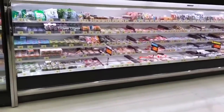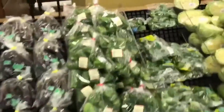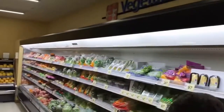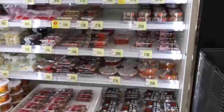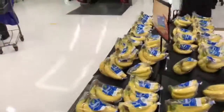Here's the produce section. Take a look at what they're selling. Japanese pumpkin, green peppers and cabbage. And flowers as well. Taking a look back at the fruit. Some kimchi as well. Looking through here. They have bananas as well, right in the front.